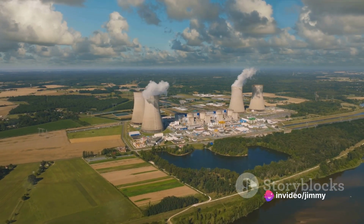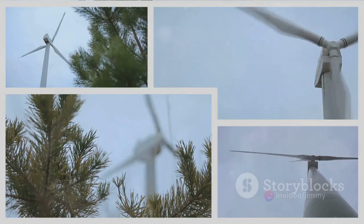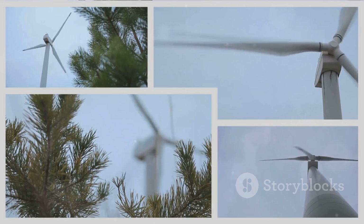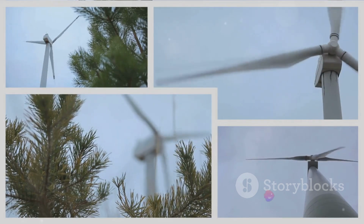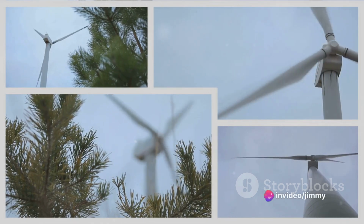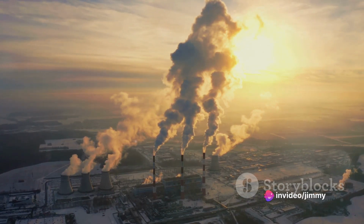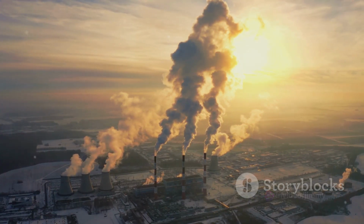Next up, we have energy requirements. Carbon capture is a bit of an energy hog. Direct air capture, one of the methods we use to snatch carbon dioxide from the air, requires around 8.8 to 14 gigajoules of energy per ton of captured carbon dioxide. For those of you who aren't energy scientists, that's a lot of juice.